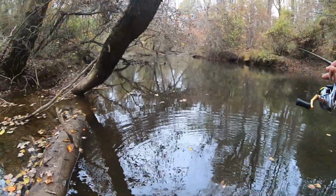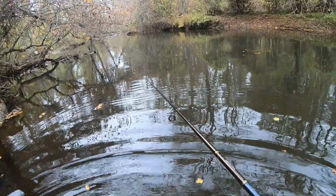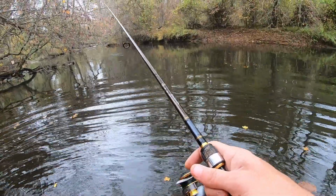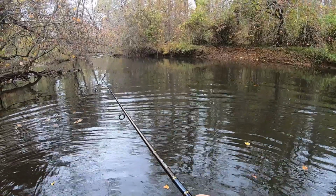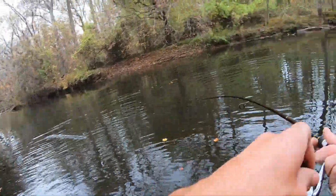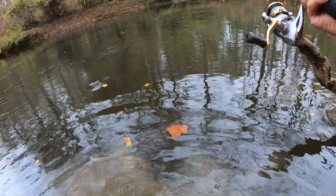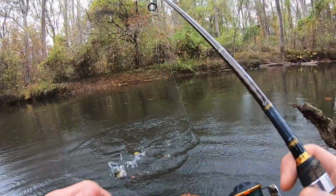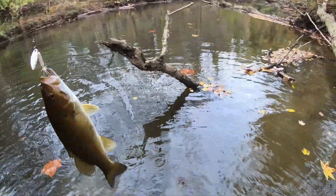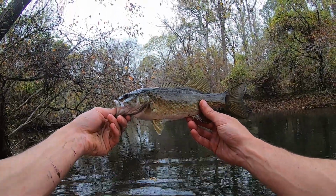Oh, that's mucky. All right. What is that? What is that? Oh, that's a nice smallie. Sweet. Oh, there's a better bass. There's the biggest bass of the day so far. Nice sized smallmouth.